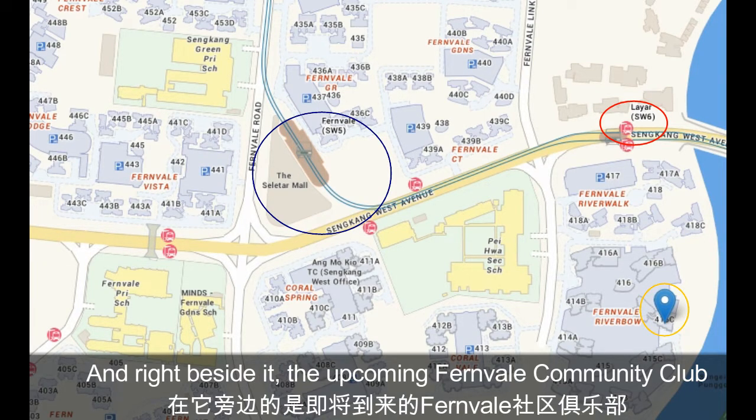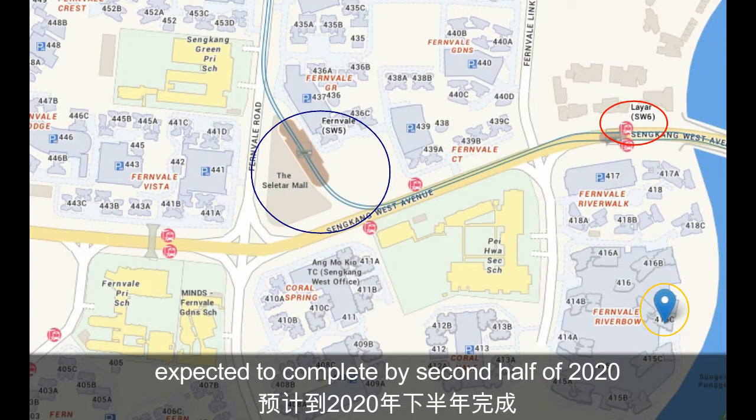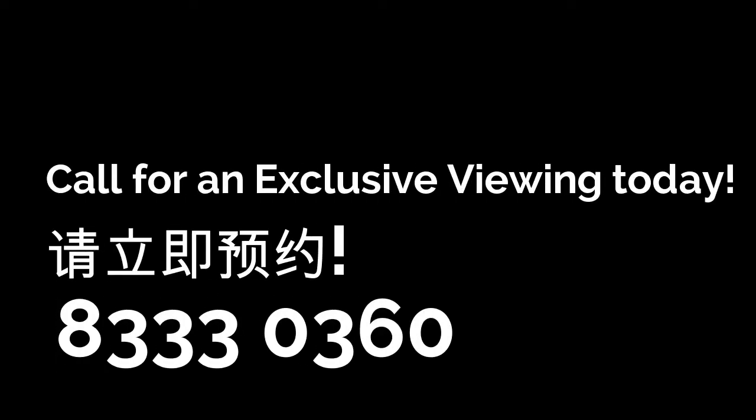the upcoming Fernvale Community Club with a childcare centre, hawker and wet market expected to complete by second half of 2020. If you're keen to own this home, call 8333 0360 for an exclusive viewing today.